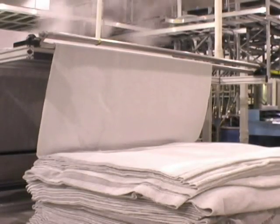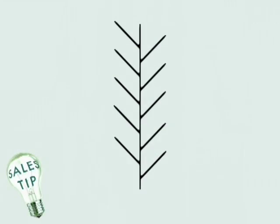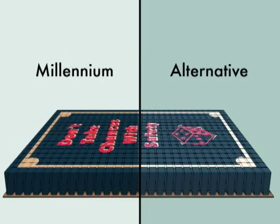Millennium has worked closely with its fabric suppliers and chosen a yarn system with the greatest number of dye sites. More dye sites means richer and more vibrant colours, which means your client will receive a logo mat with exceptional clarity, astounding colour definition and great durability.